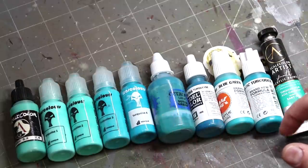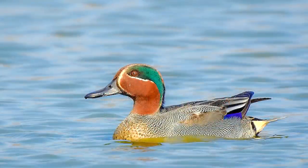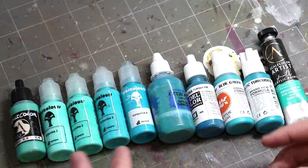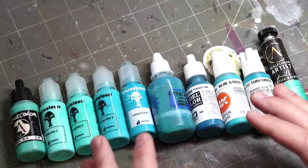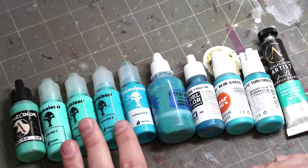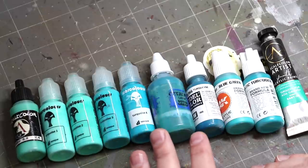teal is drawn from the duck, which is a Eurasian teal. And teal is the color on the back of the duck's head. And so that then became the color name. So, other than the fact that our paints are mostly named wrong, the important part to understand is that turquoise tends to be a brighter blue-green, teal tends to be a slightly darker blue-green.